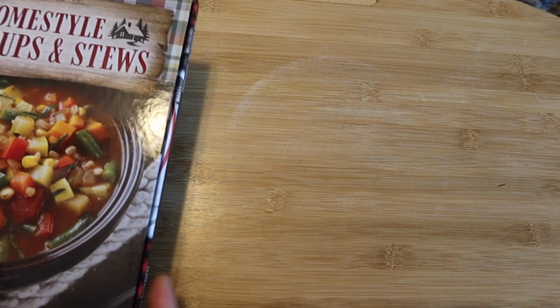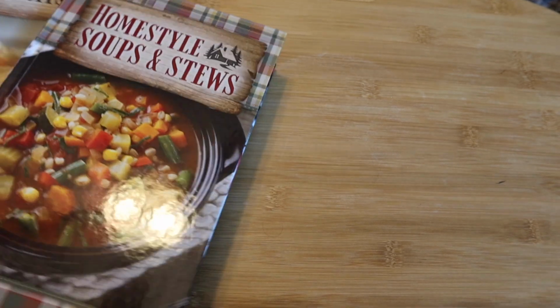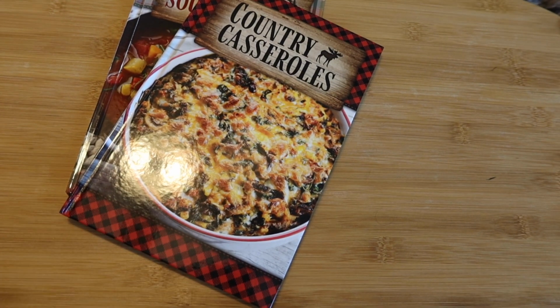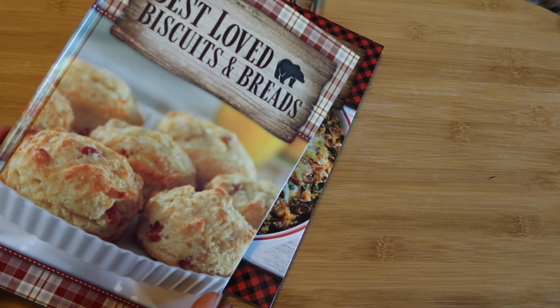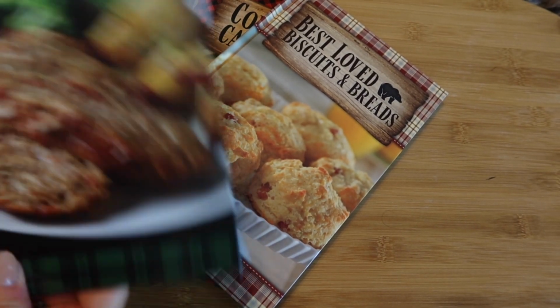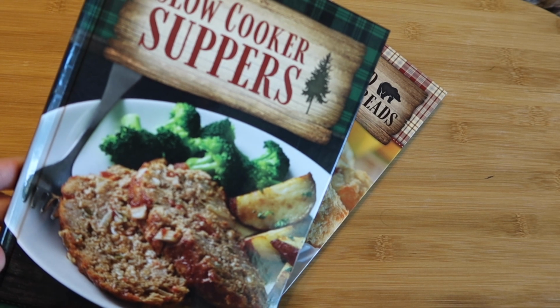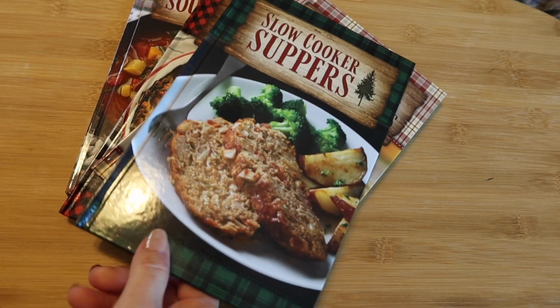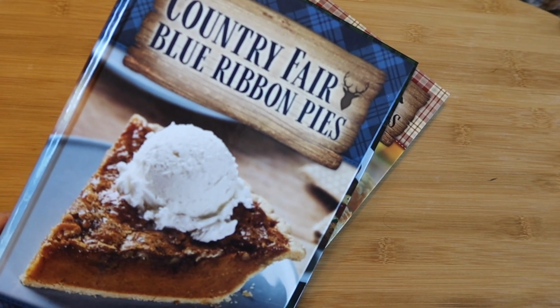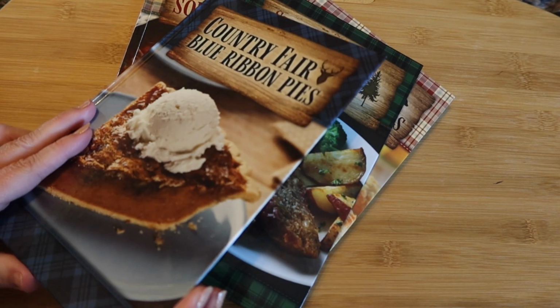So this is Home Style Soups and Stews. Then we've got Country Casseroles. Again, something I'm not used to cooking. Best Loved Biscuits and Breads. Always a love. This is Slow Cooker Suppers. I love cooking with my slow cooker, so that looked really good to me. And Country Fair Blue Ribbon Pies. Again, I'm not a pie maker.